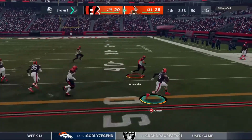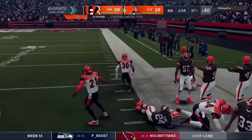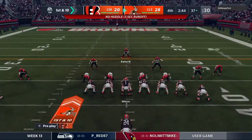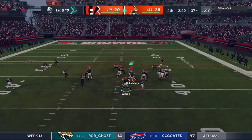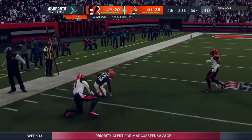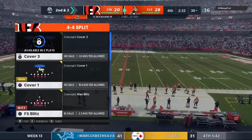Third down, it's Nick Chubb. And he is tackled inside the 40, not quite to the 35. 13 yards to pick up there. Good for a Cleveland first. First and 10 at the 37-yard line. A quick throw complete out to Beckham. And this will go as a gain of 7 as he gets it to the 30-yard line.